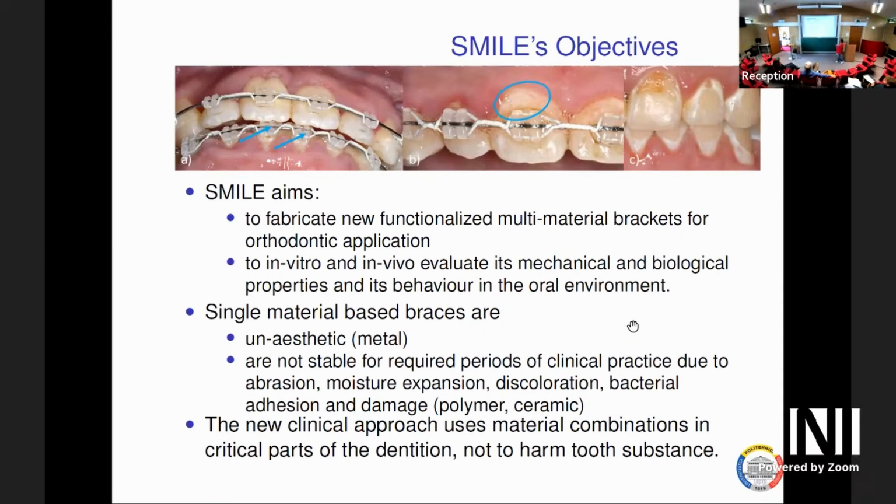That's why it is required to fabricate new functionalized multi-material brackets for orthodontic application. And this is our aim, and also to test and to evaluate in vivo and in vitro mechanical and biological properties, and also, if we have enough time, the behavior in the oral environment in vivo.